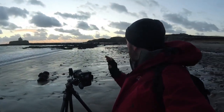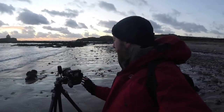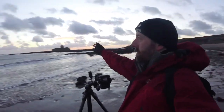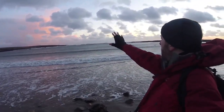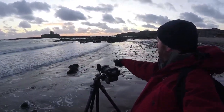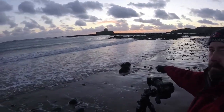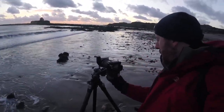I've come round to the other side of the church, and there's now no comfort from the wind, so it's freezing, but the sun is down. Beautiful, look at that. Look at the pink in the sky over there. But I'm focusing on the church, and there's these rocks here. Hopefully you can pick those up. I don't know if it's too dark.